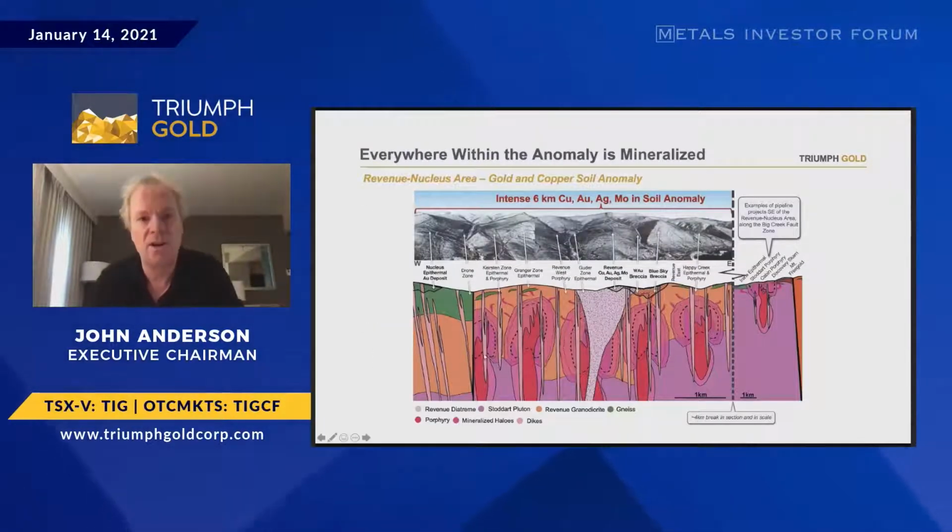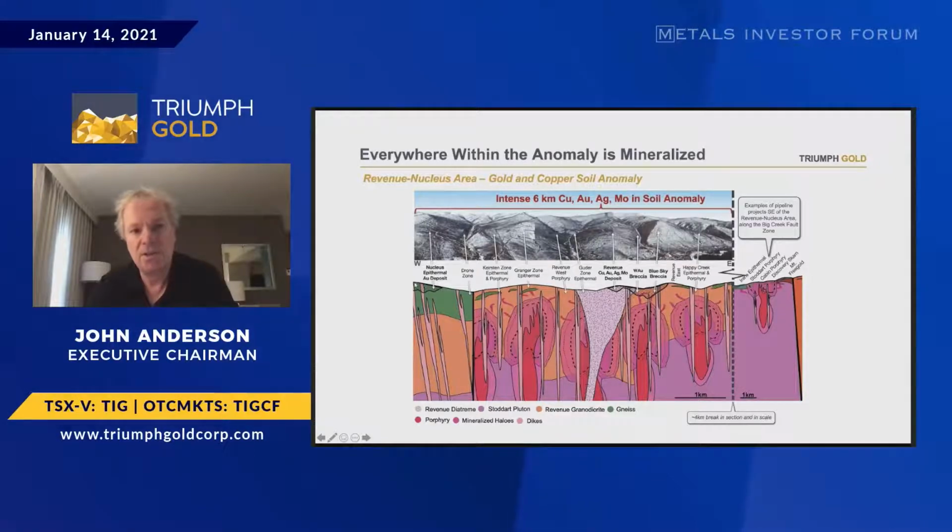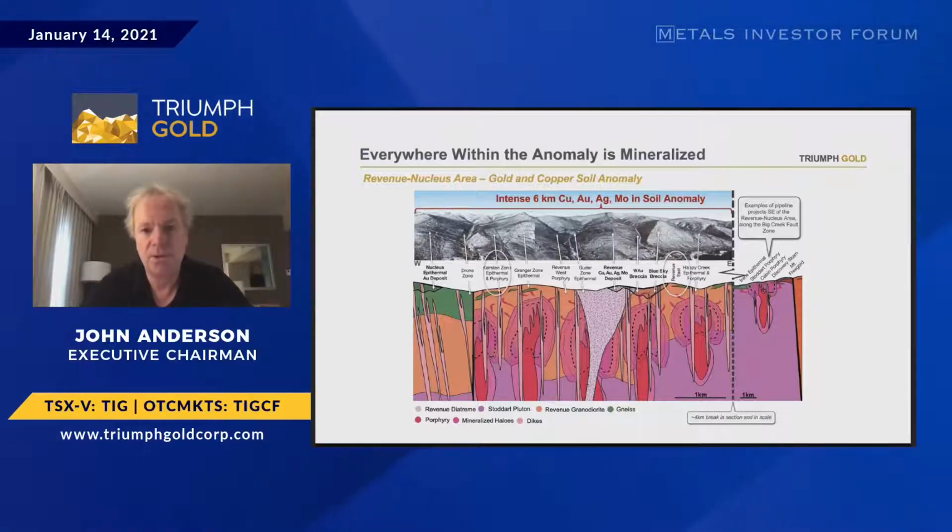This is the cross section of that same corridor I showed you, the soil anomaly from east to west. You've got 5 mountain spurs, 4 placer creeks on it. The Nucleus, just sub-million ounce deposit, is over here on the far left. 3 kilometers over, you've got the Blue Sky Breccia, which we drilled. That is over and above what the old resource was.